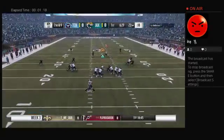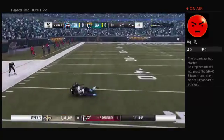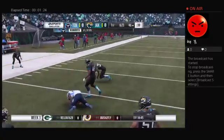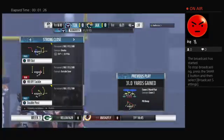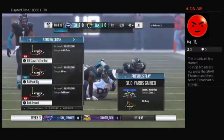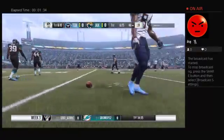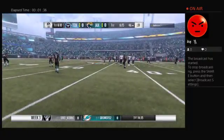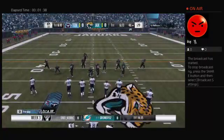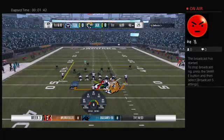Now a second down throw for Mariota. He's going to rifle one deep left. Oh, this is taken in. It's complete. And he'll be taken down, but not before he gets into enemy territory. That goes for a gain of 31. So in Jacksonville territory now. Here's a 1st and 10 at the 46.